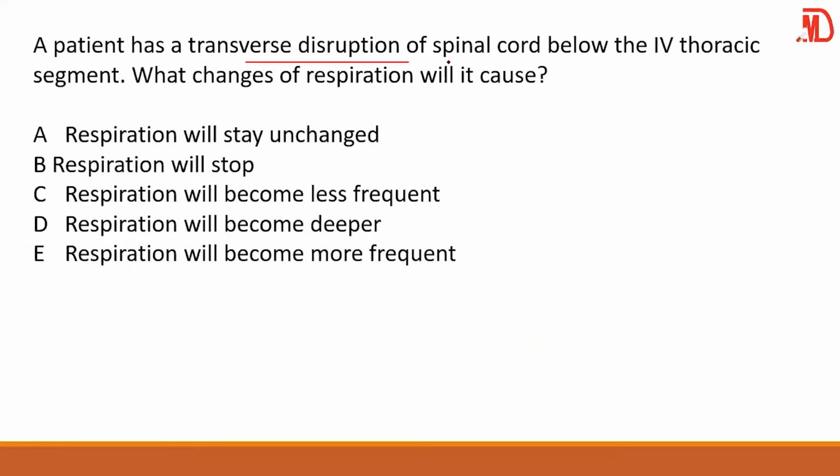A patient has a transverse disruption of the spinal cord below the 4th thoracic segment. What change in respiration will it cause? First of all, you must understand that spinal cord injury will often lead to an impairment of the respiratory system, because it affects the bulbospinal respiratory pathway, which will, of course, lead to respiratory paralysis or whatever you might call it.